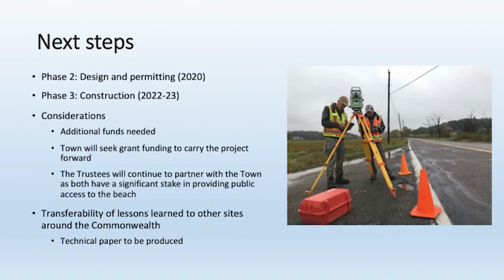So the next steps for this project, these timelines are estimated if funding was available immediately.